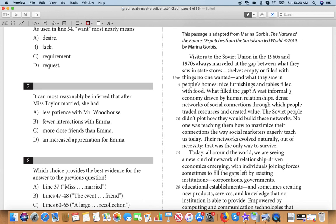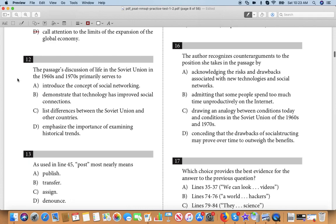No. Not in that paragraph. You're absolutely right, they haven't gotten to technology at all. It's very tempting if you focus on the passage as a whole. They're like, oh, yeah, technology. But that's not the question. The question is in that paragraph. That discussion about the Soviet Union in the 60s and 70s has nothing to do with technology. Absolutely nothing. So answer choice B is gone. Good evidence against answer choice B. Does that make sense?